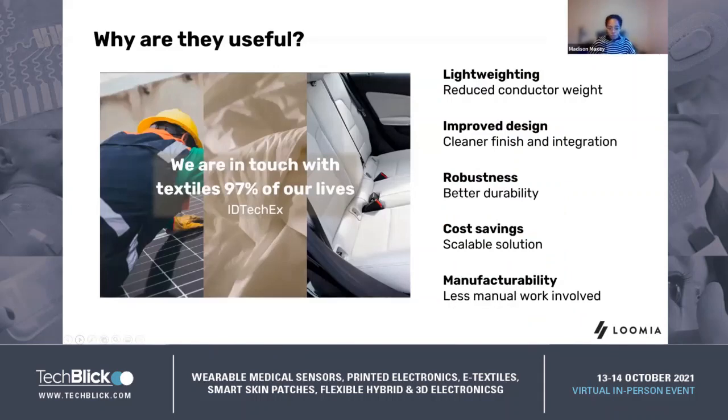So why are they useful? Well, we're in touch with textiles for 97% of our lives. So they're everywhere from automotive interiors to bedding to industrial workwear. And electronic textiles can add functionality to those textile surfaces. Depending on the application, they can do things like lightweighting, improved design, robustness, cost savings, and manufacturability for certain kinds of applications that you might be working on. So for this particular case study that I'll work you through, we have a goal of improved robustness or better durability in switching from a flex PCB to an electronic textile.